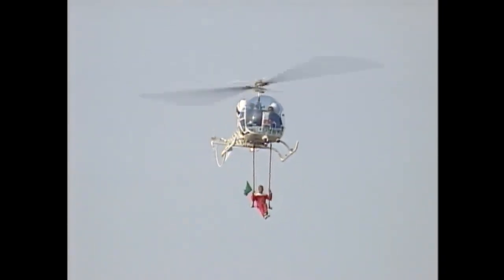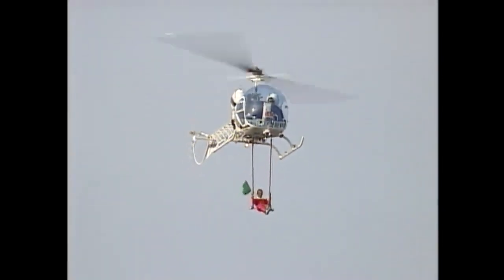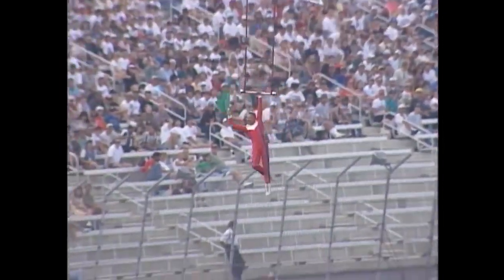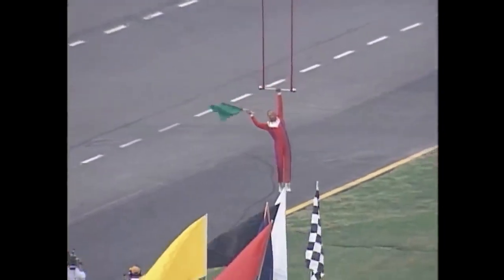And swinging from a trapeze below the helicopter and bringing in the green flag to join the rest of the flag display at the start-finish line. The green flag will be brought in and then delivered to the mascot here at Texas Motor Speedway, Sparky. Yeah, there's not enough money in the world to do that. There he is, Sparky, up on the starter stand, ready to take the green flag. And I'll tell you what, the crowd has loved the ceremonies thus far. They have been spectacular.